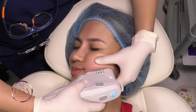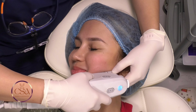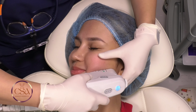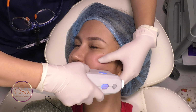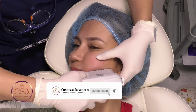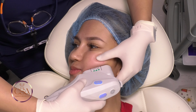You're okay? She's okay. Actually, we applied numbing cream a while ago. We left it for a couple of minutes to kind of still numb the area. Okay, so far so good. Yeah, there's some tiny pricks, right, and some warm sensation. Yeah, because this kind of device will still emit a certain temperature, something that will also induce a so-called thermal coagulation on those fatty tissue layers.